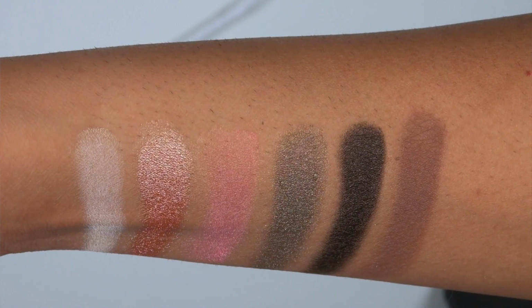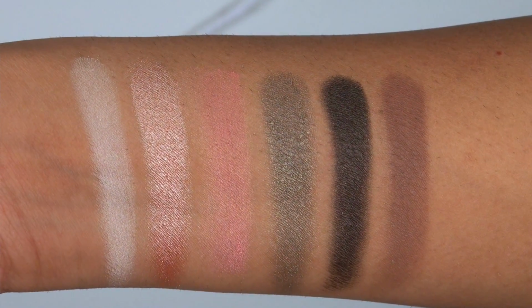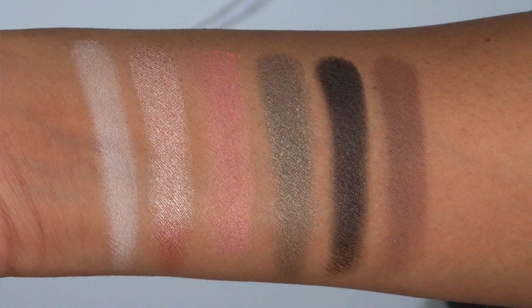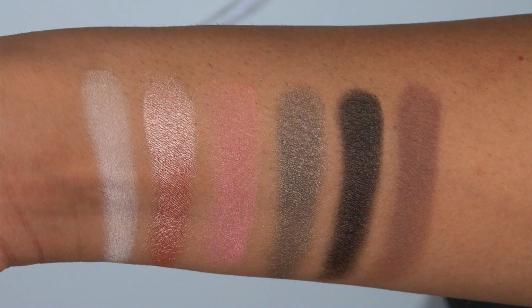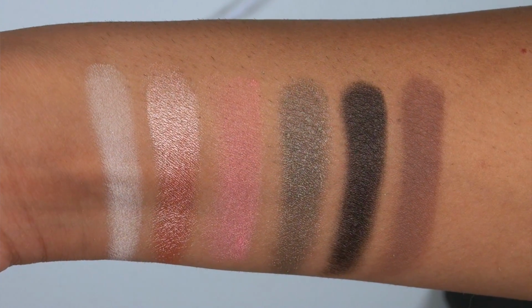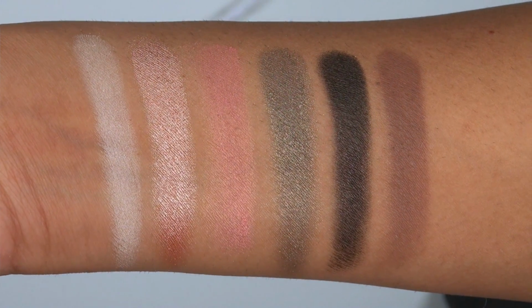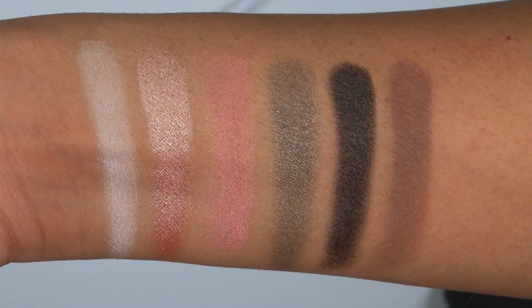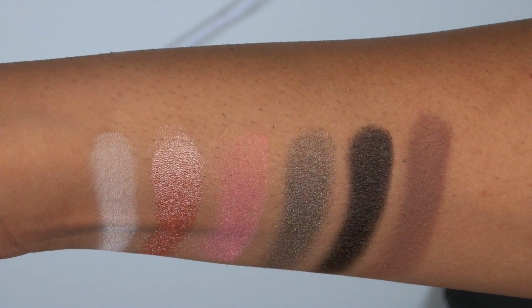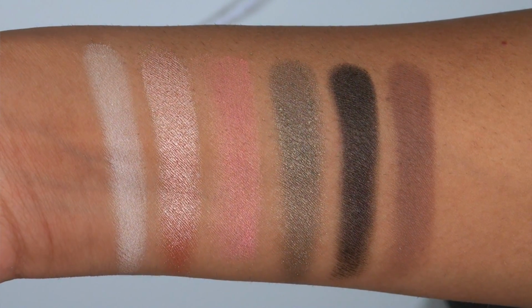From left to right, the shades we have are White Peach, Luscious, Just Peachy, Bless Her Heart, Tempting, and Charmed, I'm Sure. Now you guys can see the real standouts in this row are definitely the second shade, which is Luscious, and the fourth shade, which is Bless Her Heart. I definitely think Bless Her Heart is very unique. It's kind of like that olivey green with that slight golden silver shift.